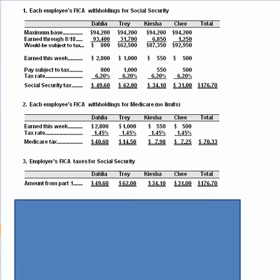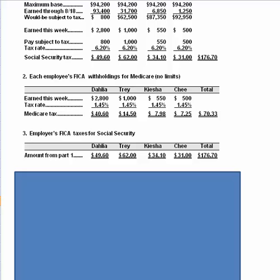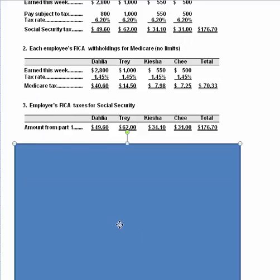Actually, if they're recording income as a sole proprietor, there's a little bit more complications and some other rules if you actually pay yourself through your own business. We'll save that for another time. All right, what do we calculate next?